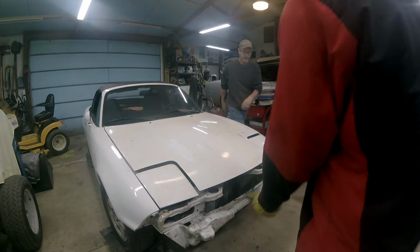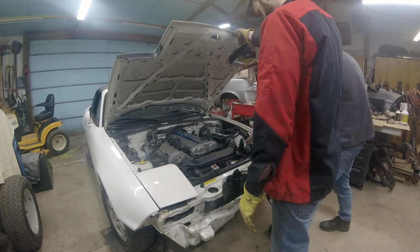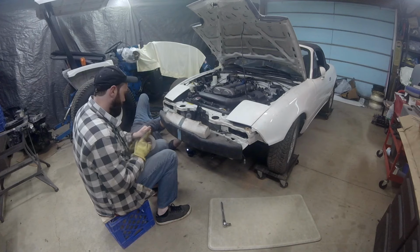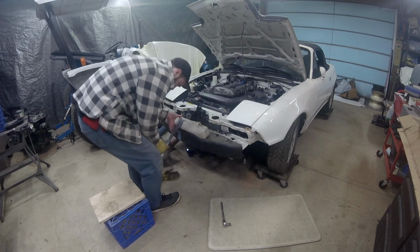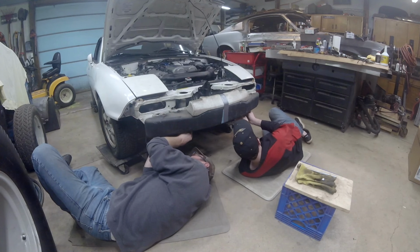And voila, it worked like a charm. Now we can put the bumper back together and, man, this thing is basically ready to go.